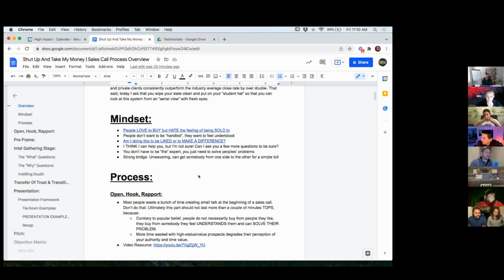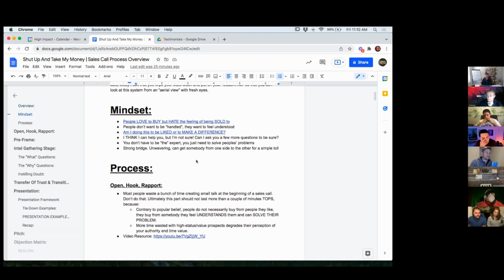Two, people don't want to be handled. They want to feel understood. So don't look at how do I handle objections better. Look at how do I create a feeling that I understand them and we can still get them what they want. As you show up to calls, remember, ask yourself, am I doing this to be liked or to make a difference?